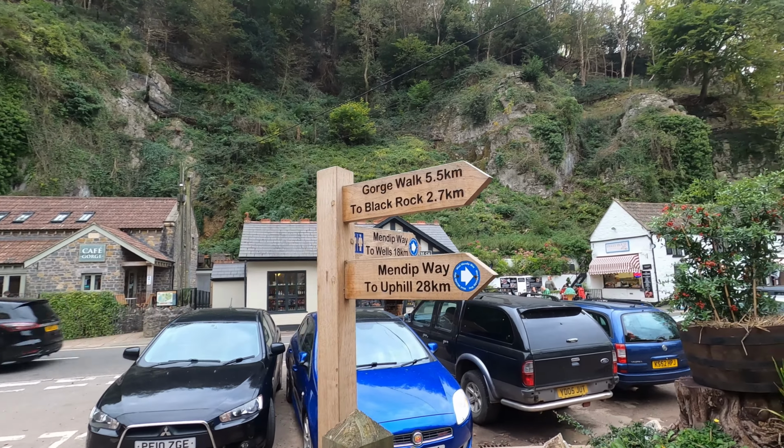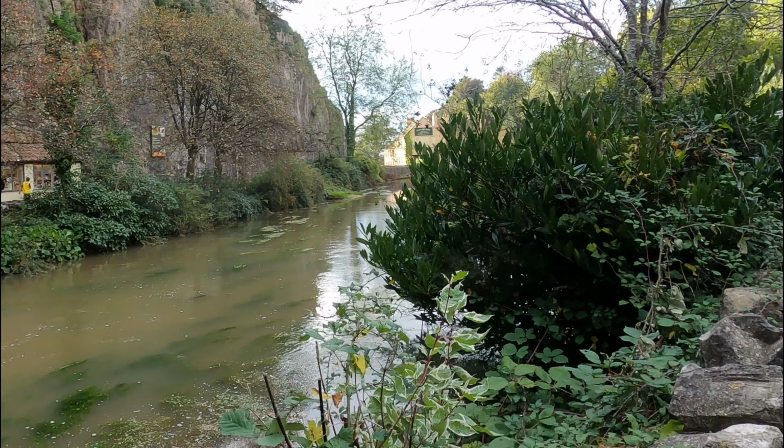We're almost back down to the village, but we have one or two more features to look at along the way.